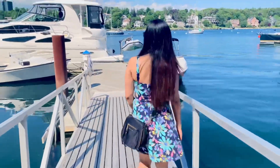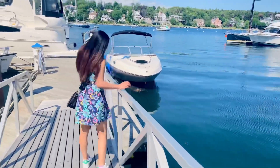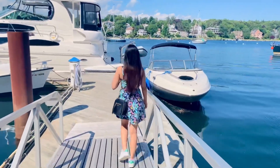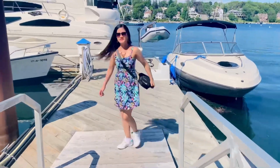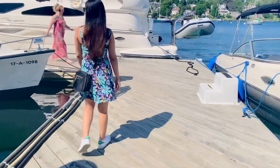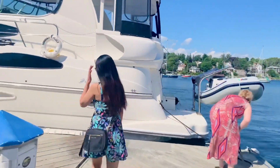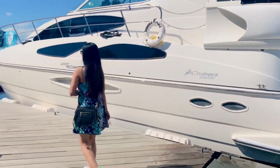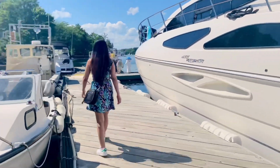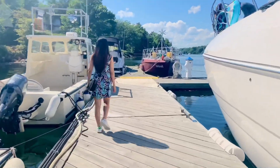Okay, so here we have our official model for the Royal Nova Scotia Yacht Squadron, just modeling her clothes and strutting her stuff and just making the whole place look better. So let's just follow her around and see where she goes.